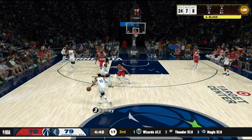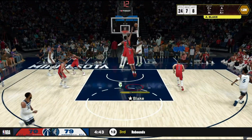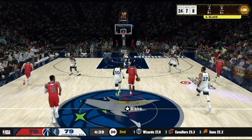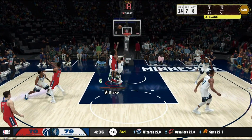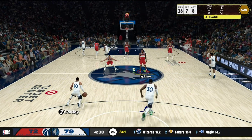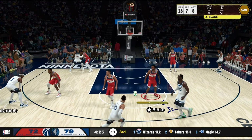Pass to Randle. And Sarr pulls it down. Sarr's got 6 rebounds here tonight. And the Stroke definitely lacking confidence this quarter. Nothing on target. And you can just see he's a different player since coming back from halftime.